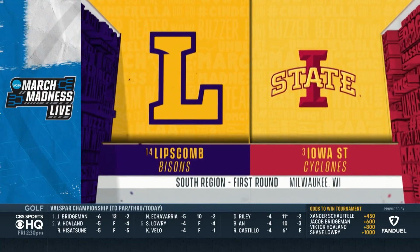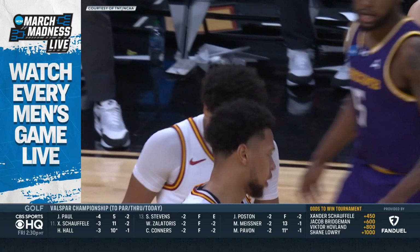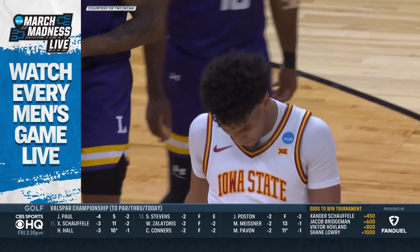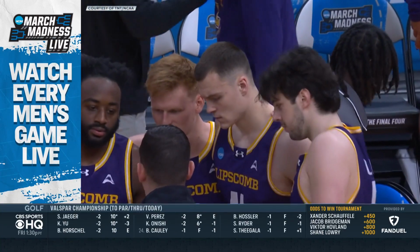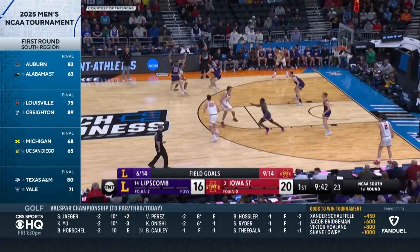Some action in the South region with Lipscomb and the 3-seed Iowa State. Iowa State making their 4th straight NCAA tourney appearance. No Keyshawn Gilbert in this one. Lipscomb making just its 2nd NCAA tournament appearance in school history. Picking things up mid-first half.